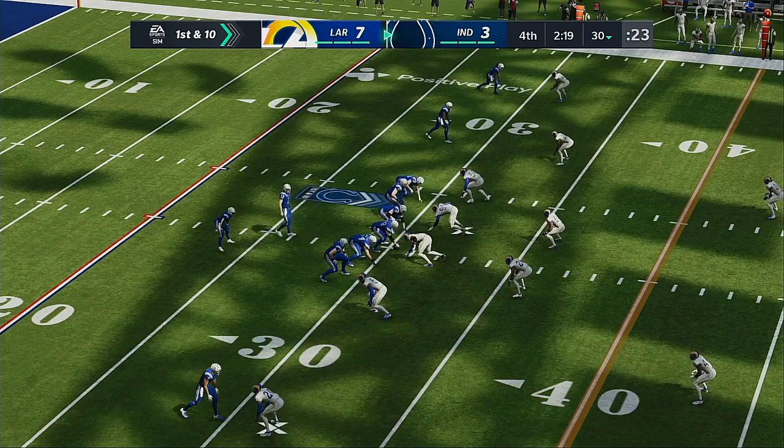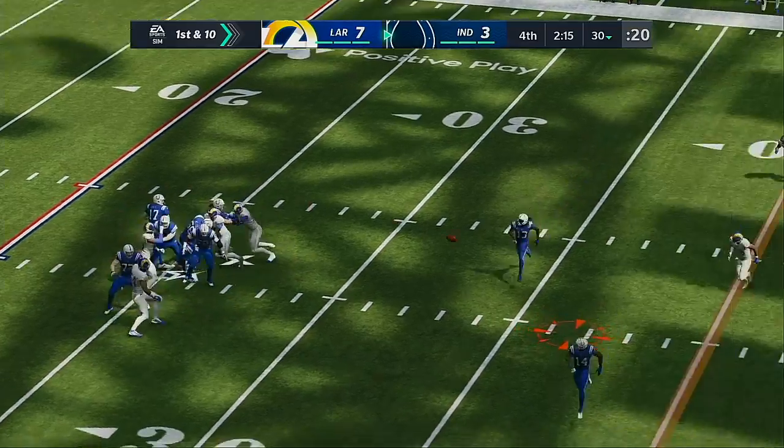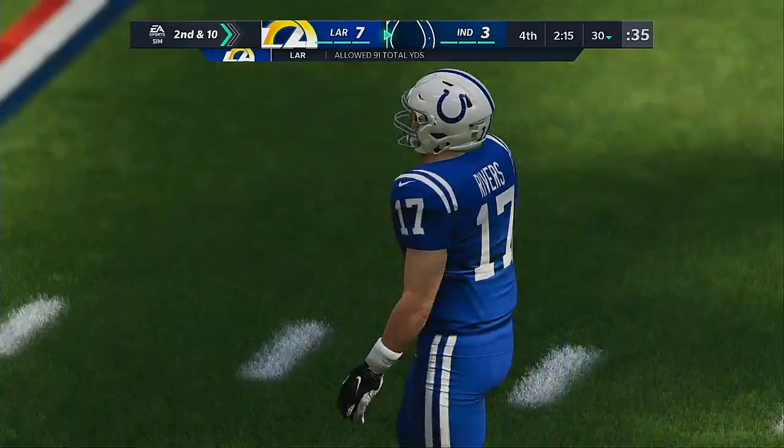The Indy offense at the line and set to go. Their defense accomplished step one of the mission. They forced the punt. Now they'll look to erase that deficit and take a fourth quarter lead. T.Y. Hilton, the intended receiver, and that'll bring up second down.